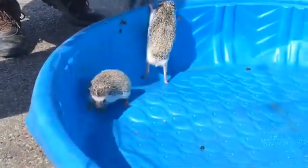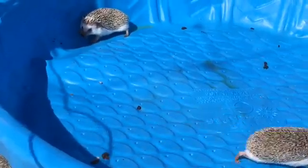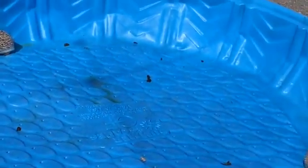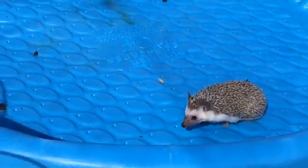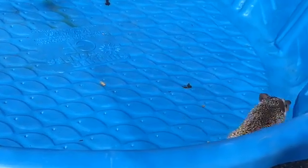They may be related to the moon rat, which if you want to look up the moon rat, they're really interesting looking animals. They're just found in Southeast Asia. But we're not quite sure. They may or may not be in the same kind as the moon rat. Very fun little animals.